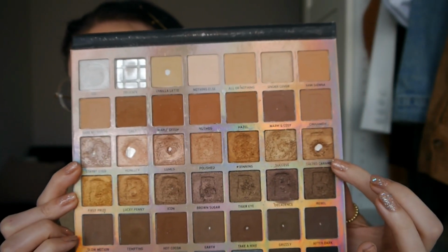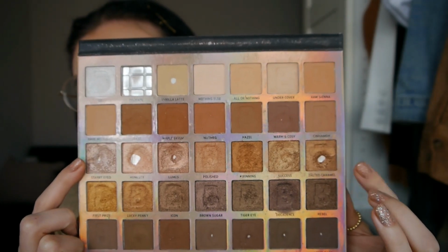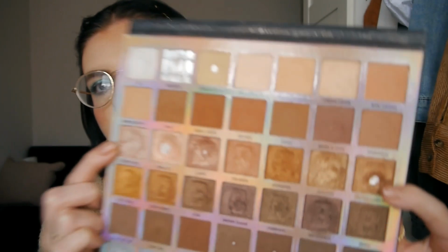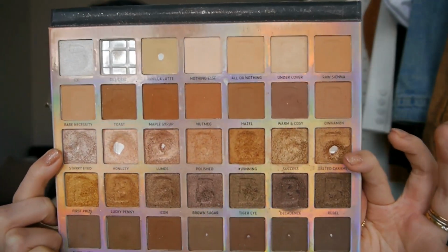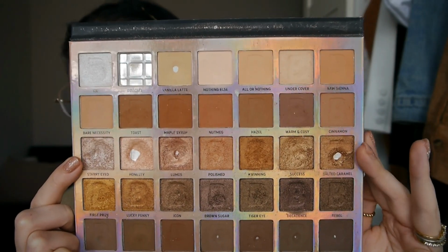And then as you can see on this particular row here, the third one down, I hit a huge amount of pan in the shade Salted Caramel, and I really focused in on that one this month. Got a massive amount of pan showing, which I'm really pleased with.